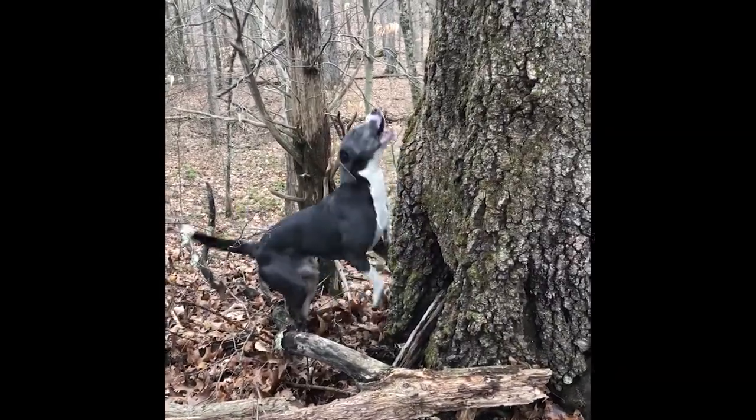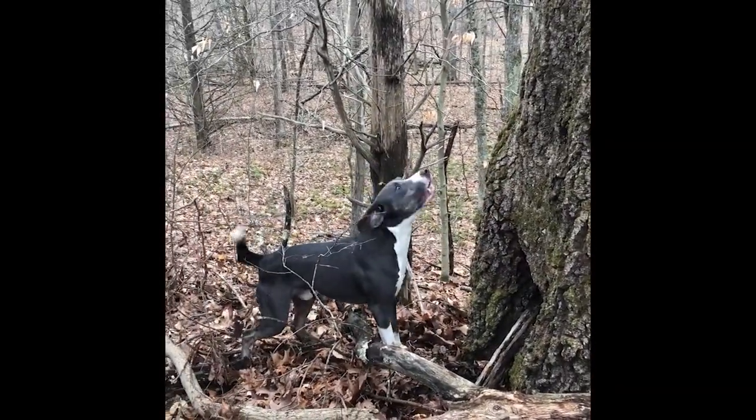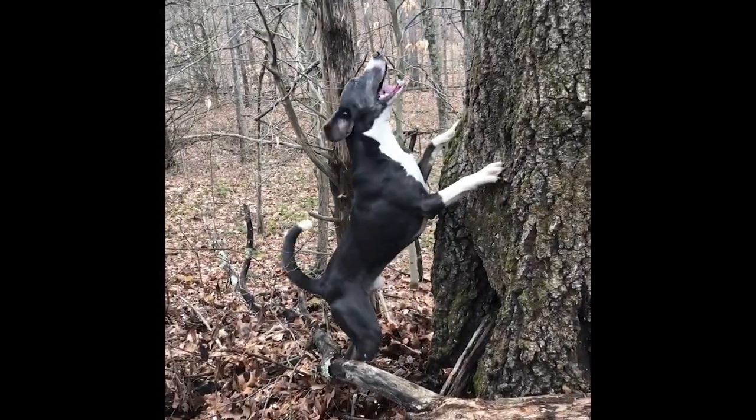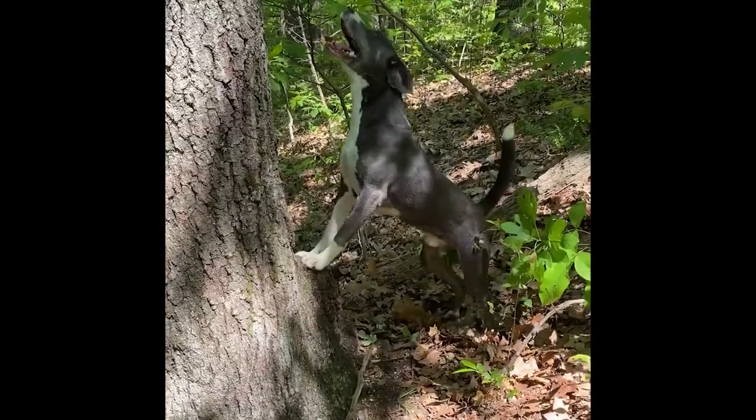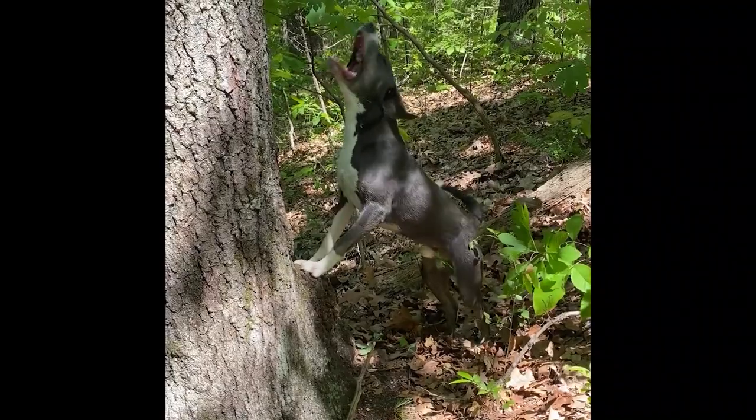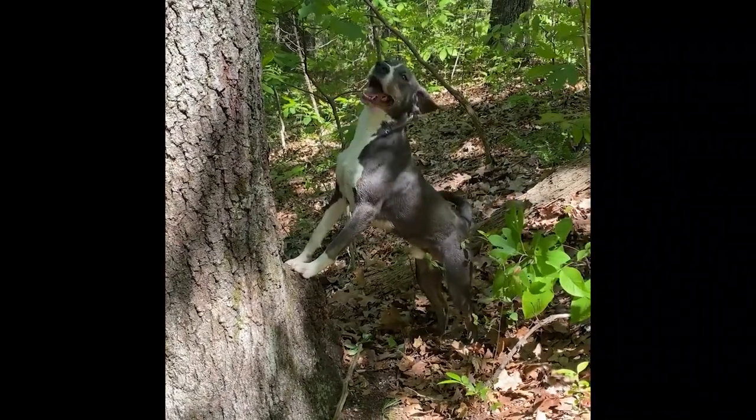Right. Look at the intensity of that dog. This dog is doing what it's bred to do and also has the conformation that the breed standard calls for.